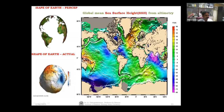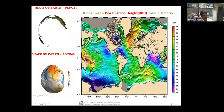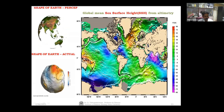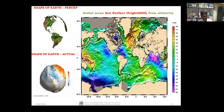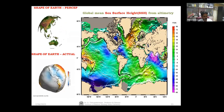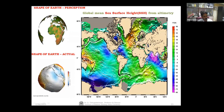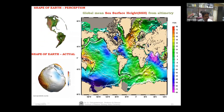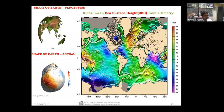For example, what you see on the left-hand side is normally what we perceive as Earth, a good round-shaped sphere. But in reality, Earth is not like that. What you see at the bottom on the left-hand side is actually how Earth looks. Because at the top, it cannot look like this, because we also have Mount Everest and several deep valleys. So it cannot be a perfectly smooth sphere.